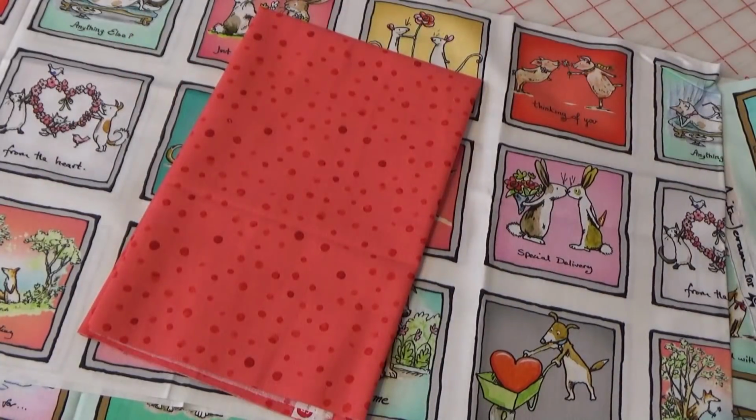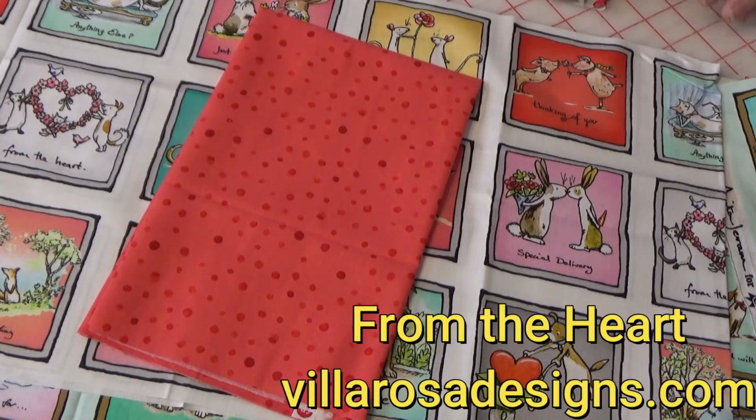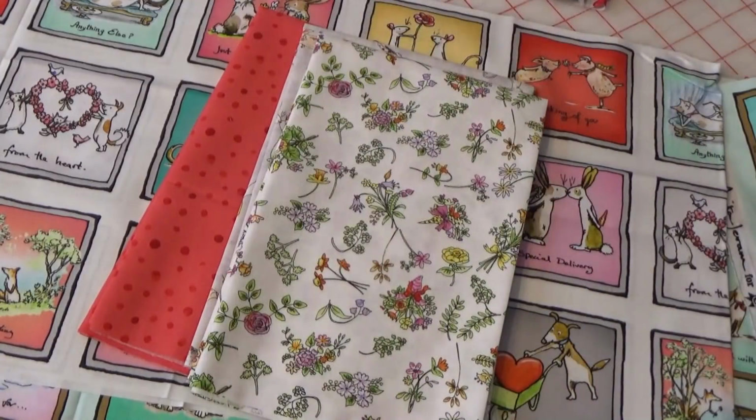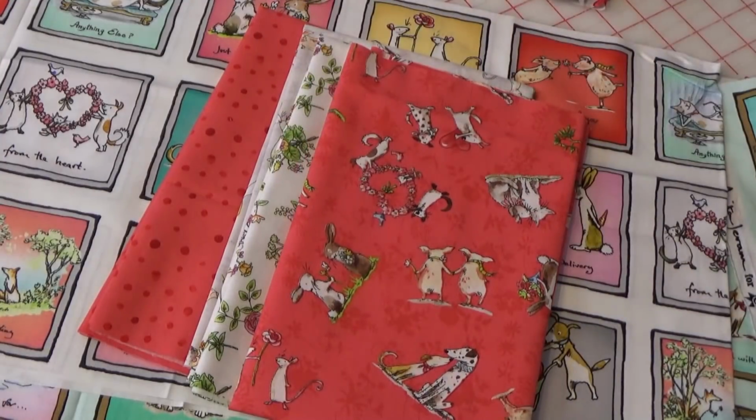And they paint it in a color or whitewash it, whatever. And then I'm not that crafty. I picked up that fabric, those 2 panels, and then I got some extra fabric to go along with it. Again, this is called From the Heart, and it's from Clothworks. And it is just the sweetest fabric. So sweet. I got it at villarosadesigns.com.